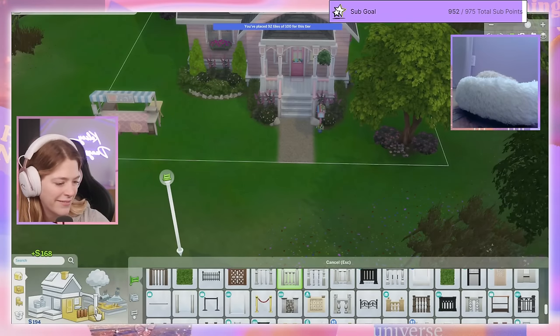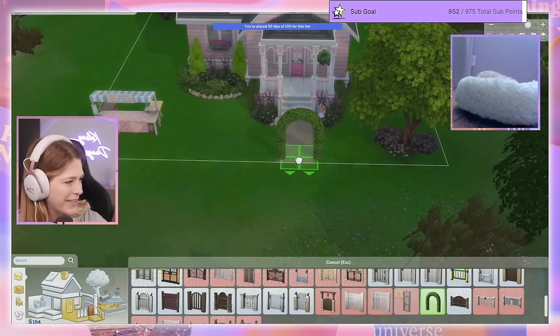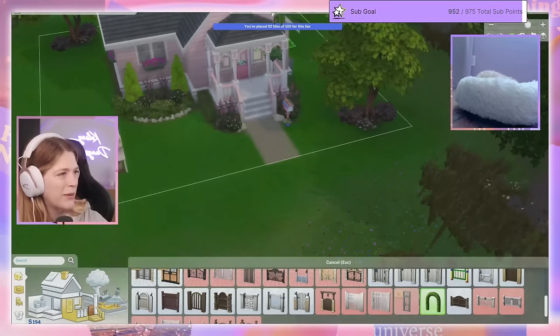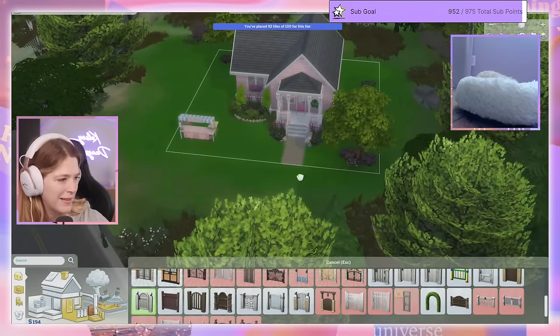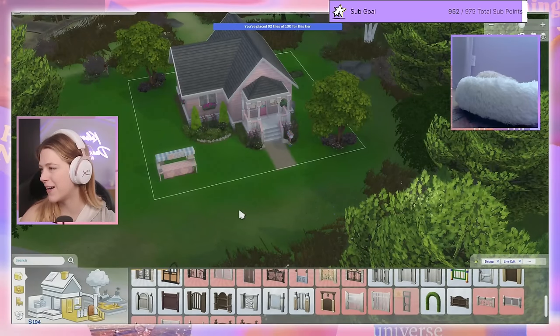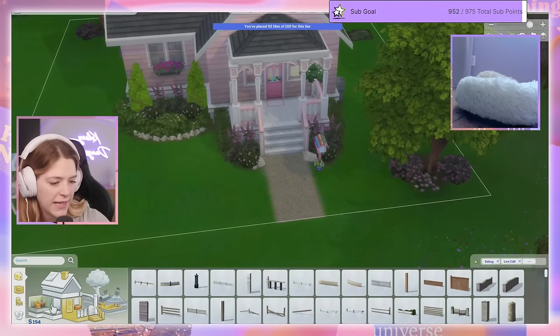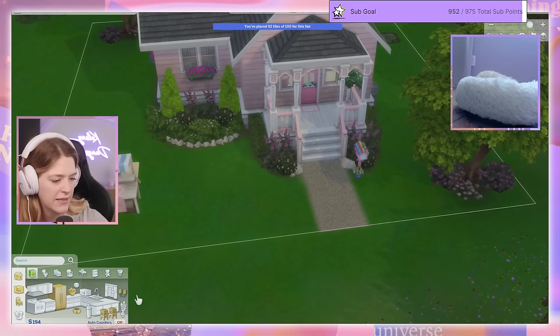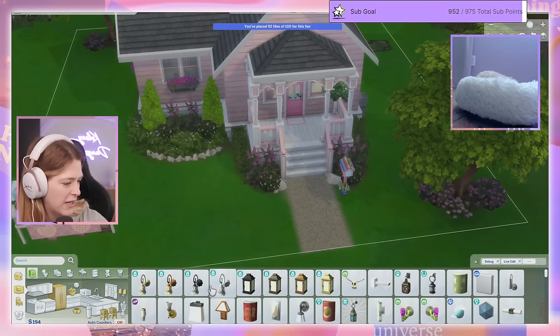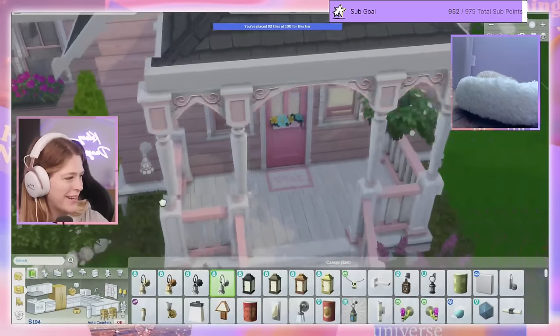Someday, not today. Although these ones are really cute. Imagine this kind of vibe going in. Anyway, I think it looks pretty good though. Some lights would be very handy. I didn't put any lights on the outside, did I? I don't have a ton of money though, but these ones are free. So maybe we'll put the free ones on.